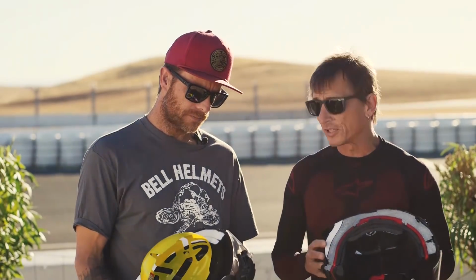What I'm most impressed by is that these guys keep pushing the technological barriers to keep improving the protection for riders' heads. I don't intend to go throw myself down the road on my head, but if I did, I'm pretty confident that this stuff is going to help me reduce the impacts.